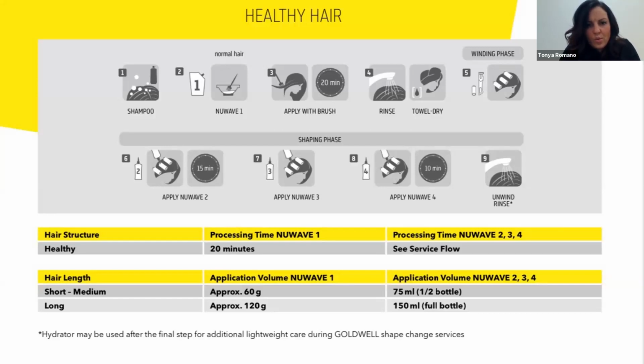So would you consider this a wear out service? Yes. Because it's semi-permanent, it's not something that you're going to see or feel in the hair long term. After about 3 months, the hair starts to shift back to its original form and texture, which is very unique.